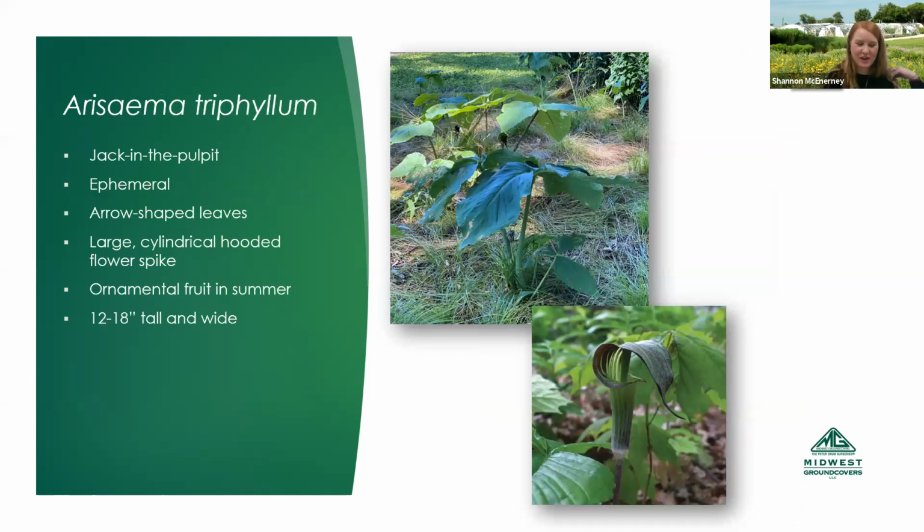All right, so next up we have Arisaema triphyllum, or Jack-in-the-pulpit. I have to admit, before I came to the Midwest, I was kind of a flower snob, and that's what I always looked for. And I have to say, I've come to appreciate the natives and some of the cool attributes that they have beyond the flowers, like I was talking about with the Geum, and this is definitely one of those plants. So you can see on the bottom there, the really super interesting flower.